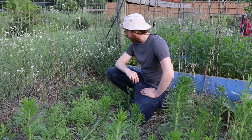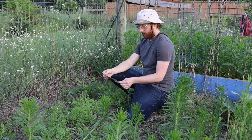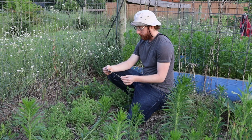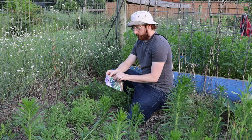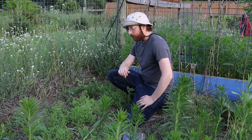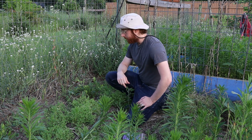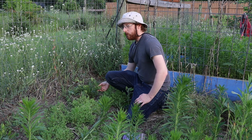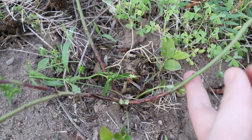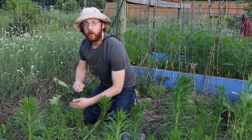Right here next to the blackberries, we have 3 blueberry bushes growing. These blueberries are the high-yielding blueberry North Blue variety. According to this tag right here, it's going to make huge blueberries. Excited about that. These plants are a bit smaller. Blueberries probably aren't as prolific as the blackberries are, but there's one right here. Another one struggling along right here. Looks like this one's been stepped on, probably by one of the dogs. It's not great. You know what I'm gonna do?